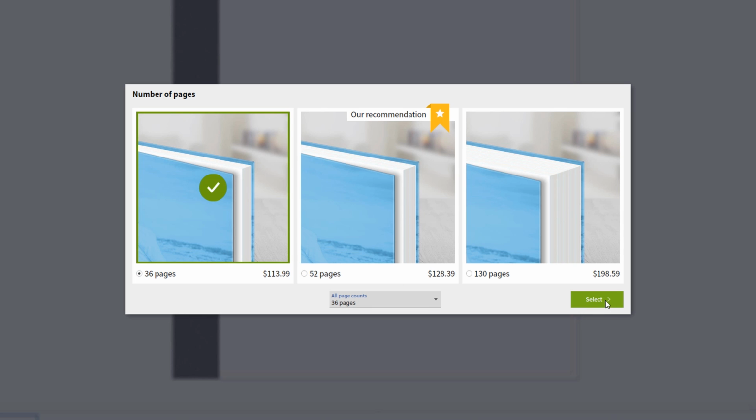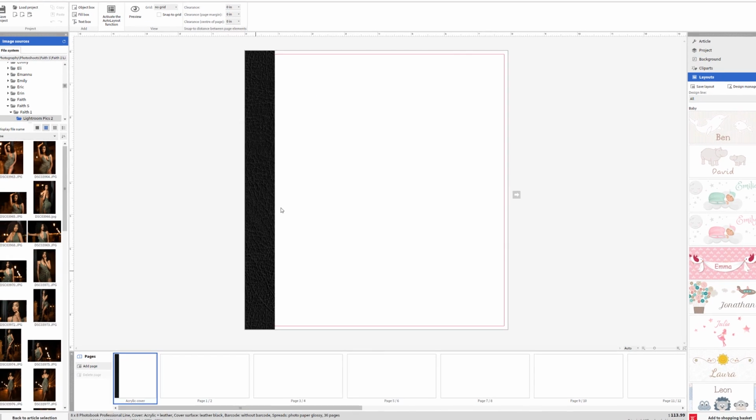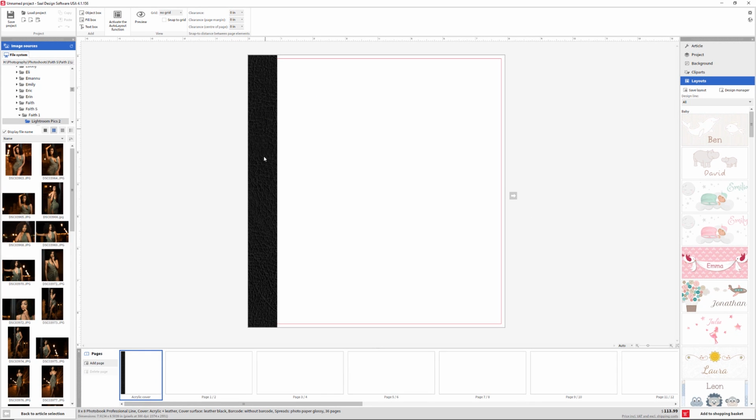All right, again, this is a professional line photo book, guys, so you don't want to take any shortcuts when you're trying to design your very first professional photo book. Okay, we want to hit select. Now you can already see the black leather trim right here that's going to be on the book.